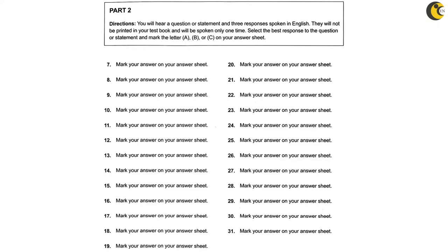Number 24. How have customers responded to our latest tablet computer? A. Have you suggested that? B. Okay, you can use mine. C. So far the reviews are excellent.